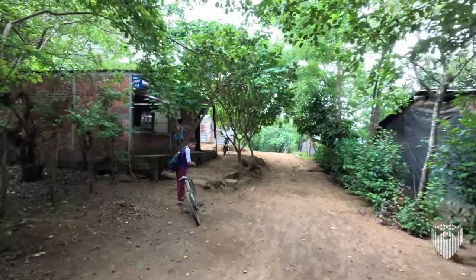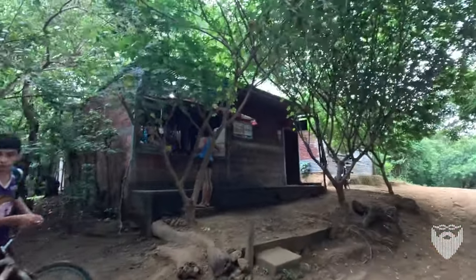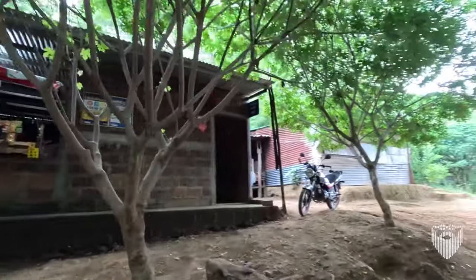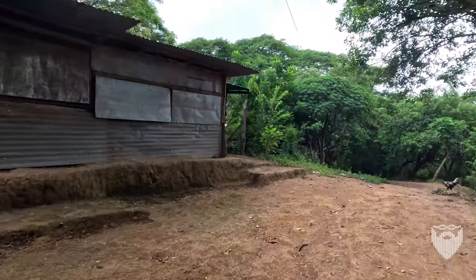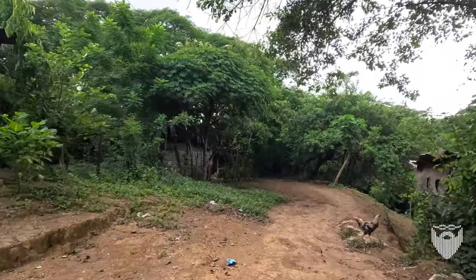Notice we got a shop here on the left. I didn't see them as we came by the other direction. So we got food and drinks. You can charge your phone. Looks like they have some clothing too, just a little bit. I was still in shock of having stumbled on a village after having forded a river.